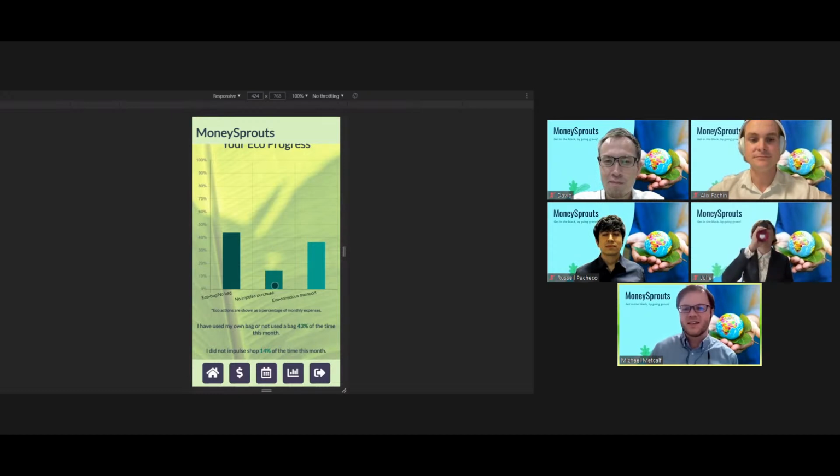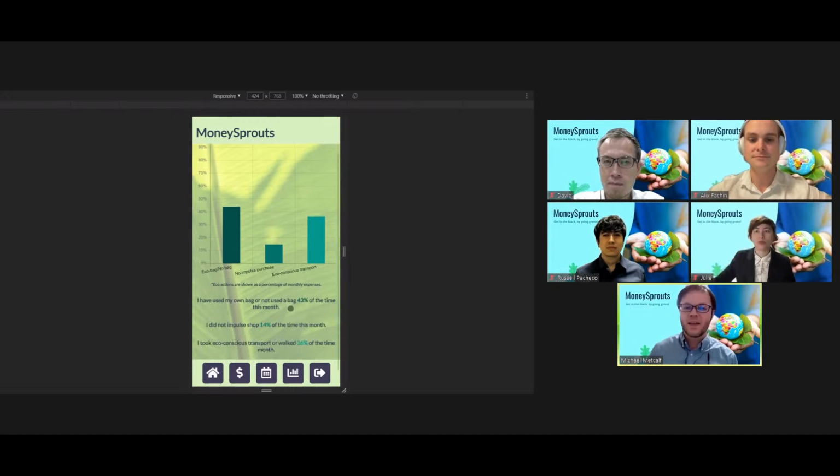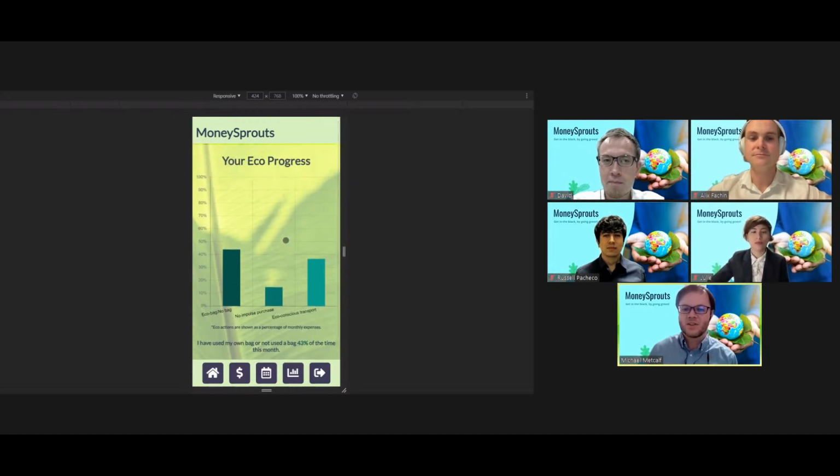So seeing this, I'm inspired to not impulse purchase next time I go to the grocery store to see if I can get this bar a little bit higher over the course of the month. At the bottom, I have a text description of the data here in the bar chart.